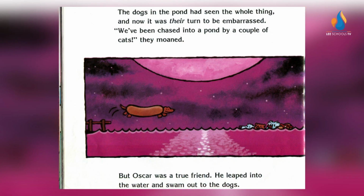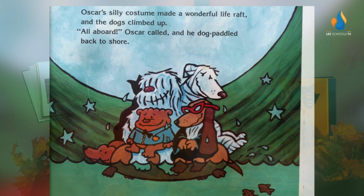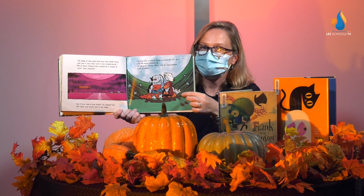The dogs in the pond had seen the whole thing, and now it was their turn to be embarrassed. "We've been chased into a pond by a couple of cats," they moaned. But Oscar was a true friend. He leaped into the water and swam out to the dogs. Oscar's silly costume made a wonderful life raft, and the dogs climbed up. "All aboard," Oscar called, and he dog paddled back to shore. There he is, swimming with all of his buddies.